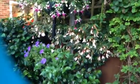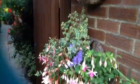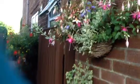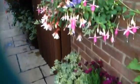La Campanella again. Can you tell I bought a job lot of begonias? This basket suffers in this heat. Doesn't like it at all.